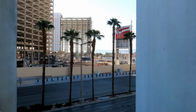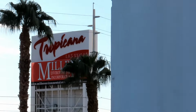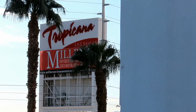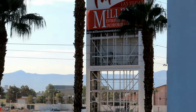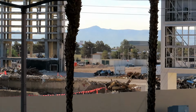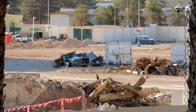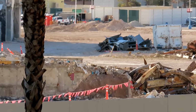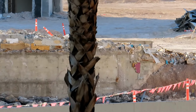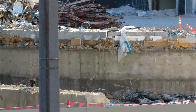Okay, I'm now by the Excalibur here, so we can see the Tropicana sign, and then this is where the theater area used to be, and it is pretty much all cleaned out. You can see these big concrete pieces, but most of the building itself is gone.